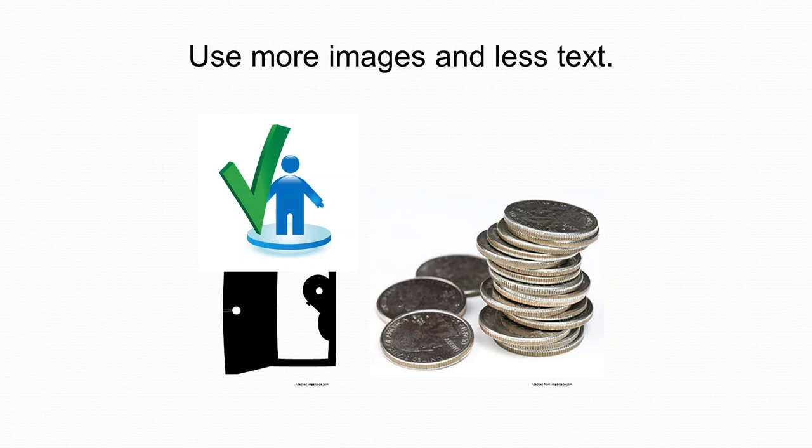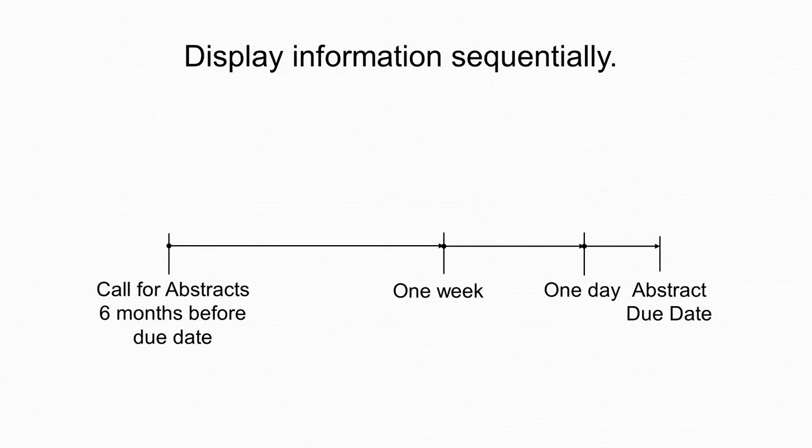Another technique I use that I would highly suggest you consider: sequential information display. Here's an example. What you're looking at here is a timeline. It shows that events distribute a call for abstracts. They tell everybody in the world that we want abstracts for the conference. And in this particular case, they issue this information 6 months before an abstract due date. And the timeline is marked off into 1 week, 1 day, and the abstract due date. The point I'm trying to make here is that I want to impress upon the engineers how important it is to submit their abstracts before the due date.